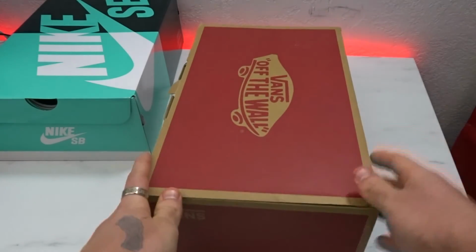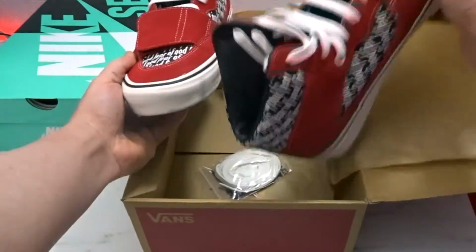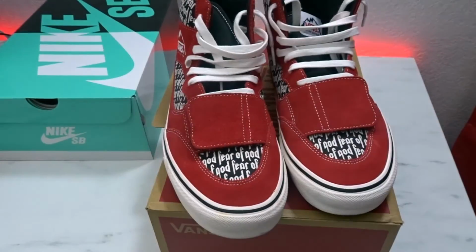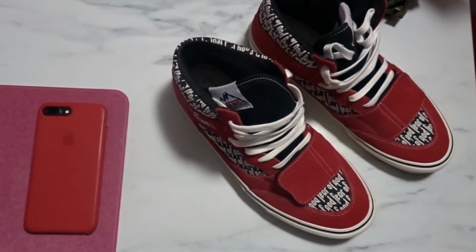These are pretty hyped. I actually paid resale for these. These are the Fear of God Mountain Edition 35. That's the name. I have worn these before, I believe, but I take care of my shoes. I don't just let them rot to hell.